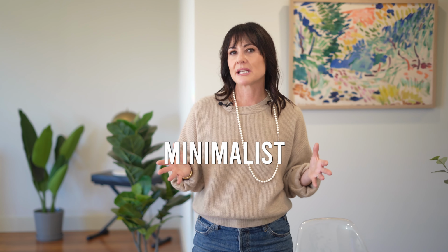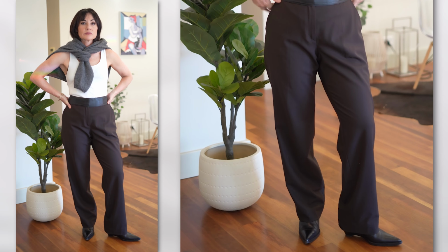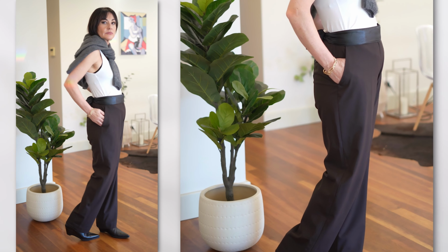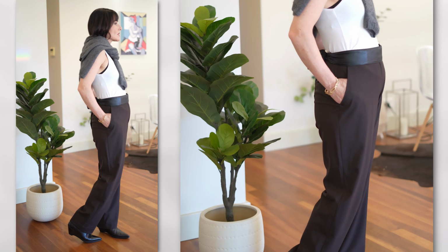And here is a more minimalist version, where I'm after a new paradox, interesting but uncomplicated. It's styled with a belt and a plain tank top and a sweater around the neck, almost like an accessory, and pointy-toe ankle boots to finish off.